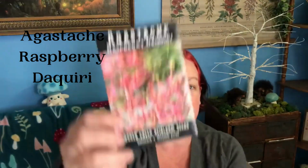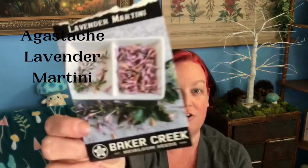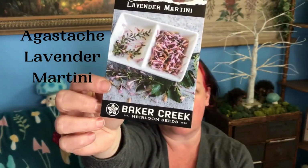So I got the raspberry daiquiri, which is a pink. And the other one I got is called Lavender Martini Agastache. They're both perennial. The lavender one is only perennial zone 7 to 10. And the raspberry daiquiri is 5 to 10. Some people say that Agastache doesn't come back reliably, even though it does claim to be a perennial. So that's okay. Whatever happens, happens. I enjoy gardening no matter what.